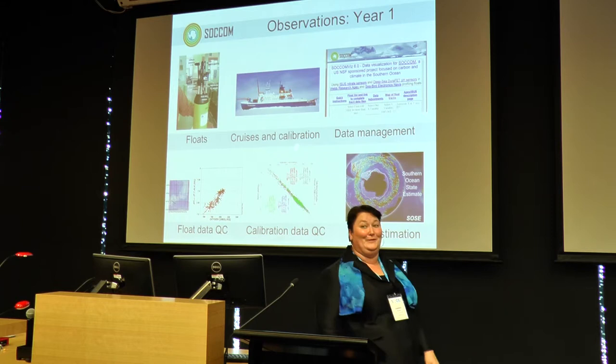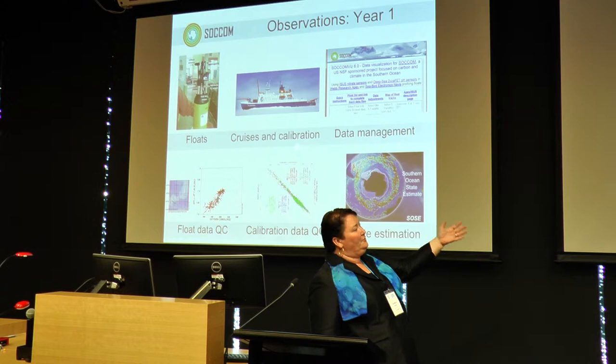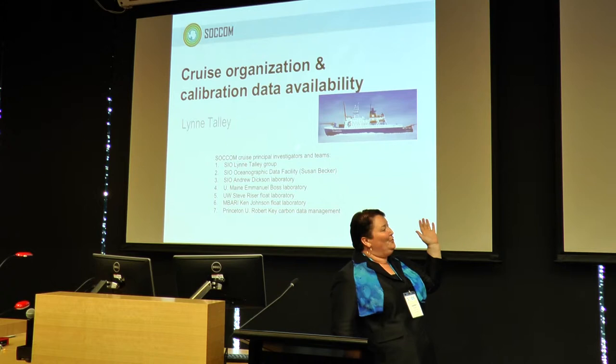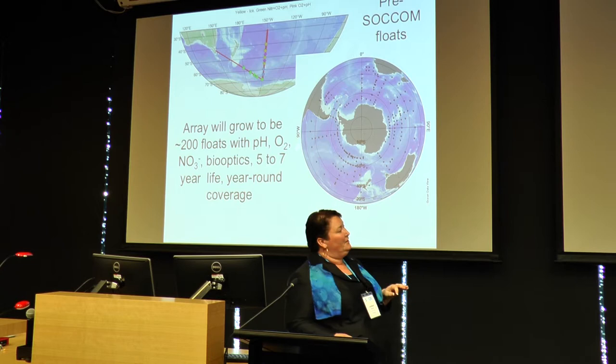So I'll just give you the observations for year one. We're about 8 months into our first year of deployments, covering making the floats, cruises and calibration, data management, float data QC, calibration data QC, and state estimation. For float assembly and deployment, I'm just giving you some pretty pictures, not actually showing you how this all works. I'm going to show you a couple of slides on the cruises, principal investigators, and the teams, the way they're organized. The array will grow to be about 200 floats, maybe a little less with failure, with pH, oxygen, and nitrate, bio-optics, a 5 to 7 year life, and year-round coverage.